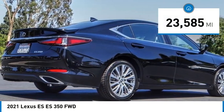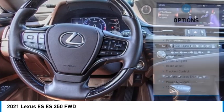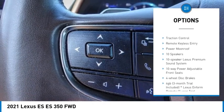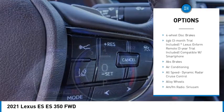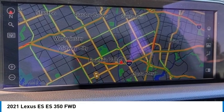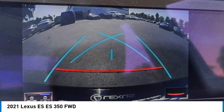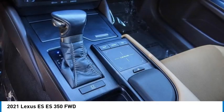This vehicle has less than 25,000 miles. Here are some of this vehicle's great options: rain-sensing wipers, premium wheels, electronic stability control, alloy wheels, power liftgate, brake assist, traction control, remote keyless entry, power moonroof. If affordable style and reliability are what you're looking for, this vehicle couldn't be more perfect. Drive it today.